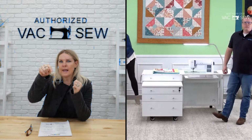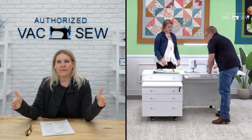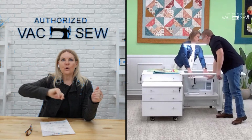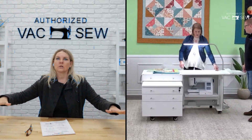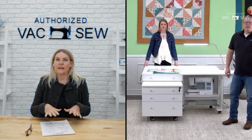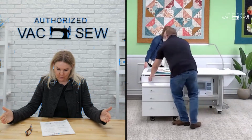In addition, when you put that machine all the way down and put that piece on top of it, you lift up that back. If you are trying to work with a quilt and you're trying to pin, you have a nice large work surface. If you don't have anything else on there, look how big your work surface is. We have great value for the price.